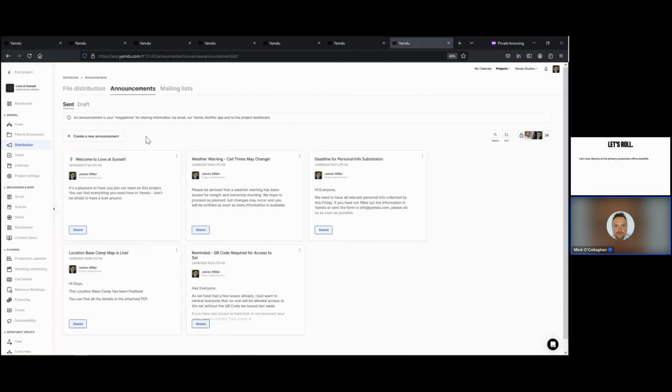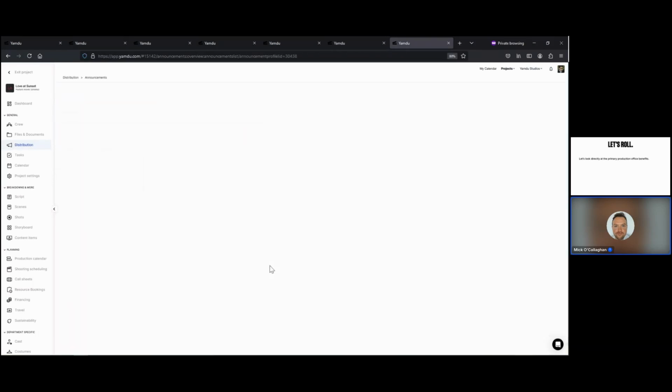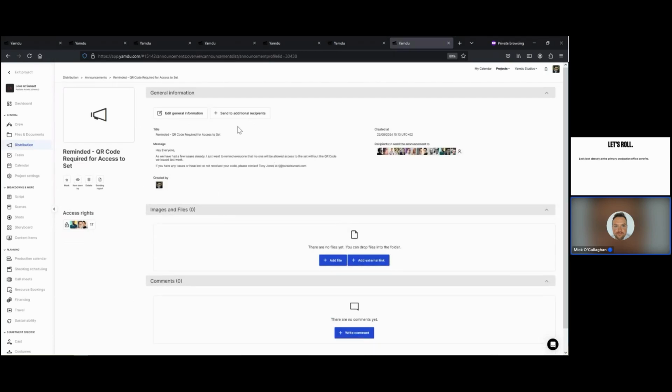So it's this way of communicating things quickly, whether it's inviting or welcoming people to a project, or telling someone some annoying thing like, do not forget the QR code we gave you to get access to the set, because otherwise you're not getting in. We know this is a recurring problem. Reminders to people for simple things. There's something I need you to do or remember. It's now happened 4 times. We had a big problem yesterday because of it. Everyone, please be aware. Please do not forget, we need the QR code in order to access the set.